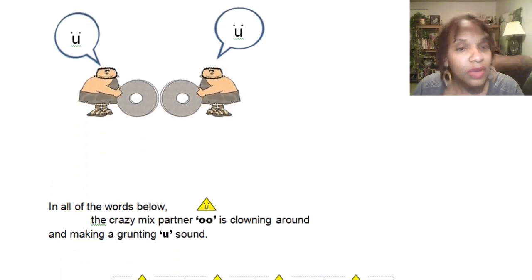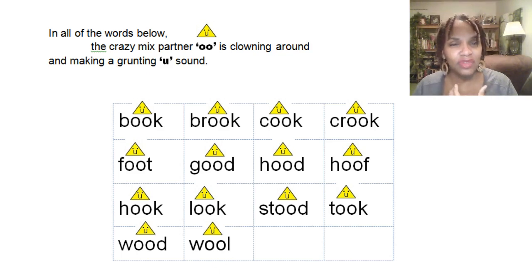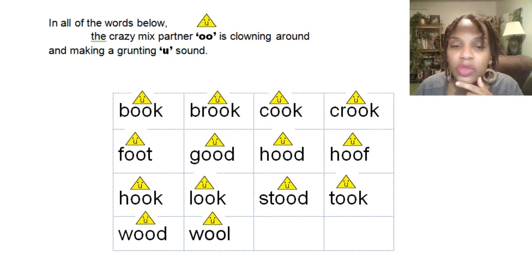So they go something like this. Book. Brook. Cook. Crook. Foot. Good. Hood. Hoof. Hook. Look. Stood. Took. Would. Wool. See how they all made that caveman grunt, right? All right, so you're going to practice that in your homework and remember to use those words in a sentence.